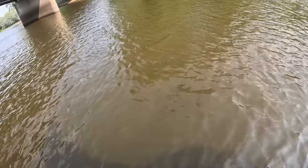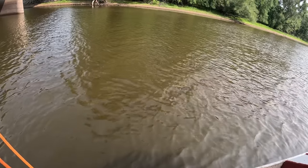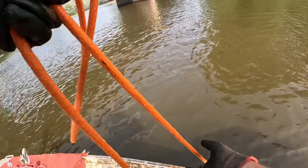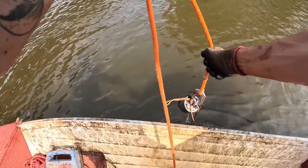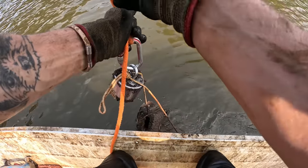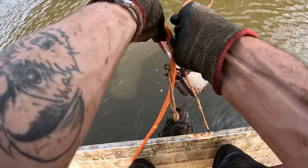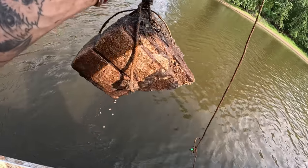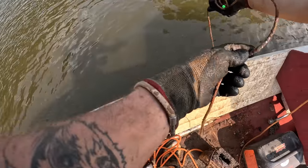Something going on here. Yeah, I didn't even want to say anything though, because the way it felt was like it was just going to come off. There it is again. Well, this time it's coming up. Yo. Oh my gosh, there's a string. And there's a brick. Oh my gosh, you guys. There's a giant... Yup. Like somebody tied this and threw it in the river. What's on the other end, man?